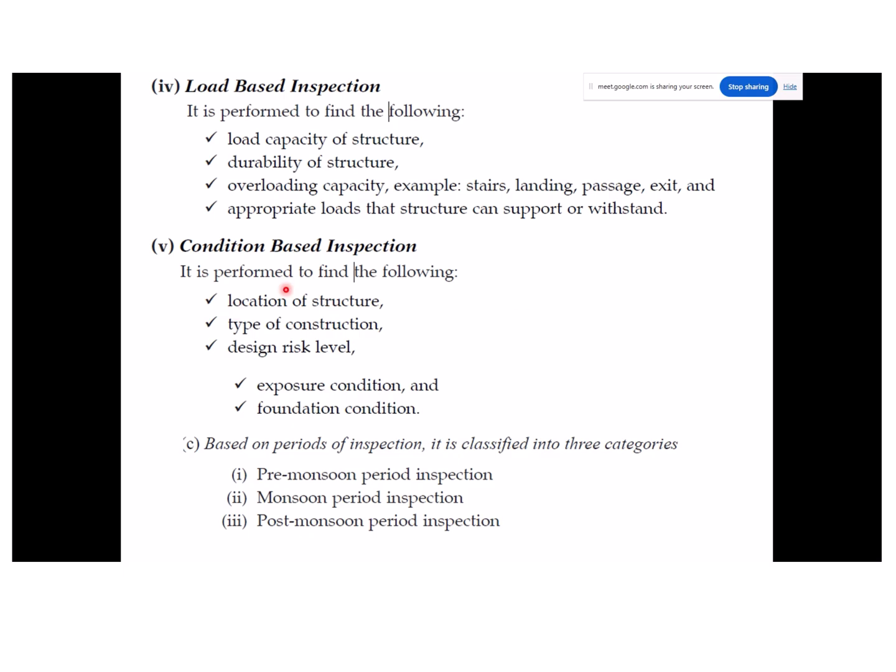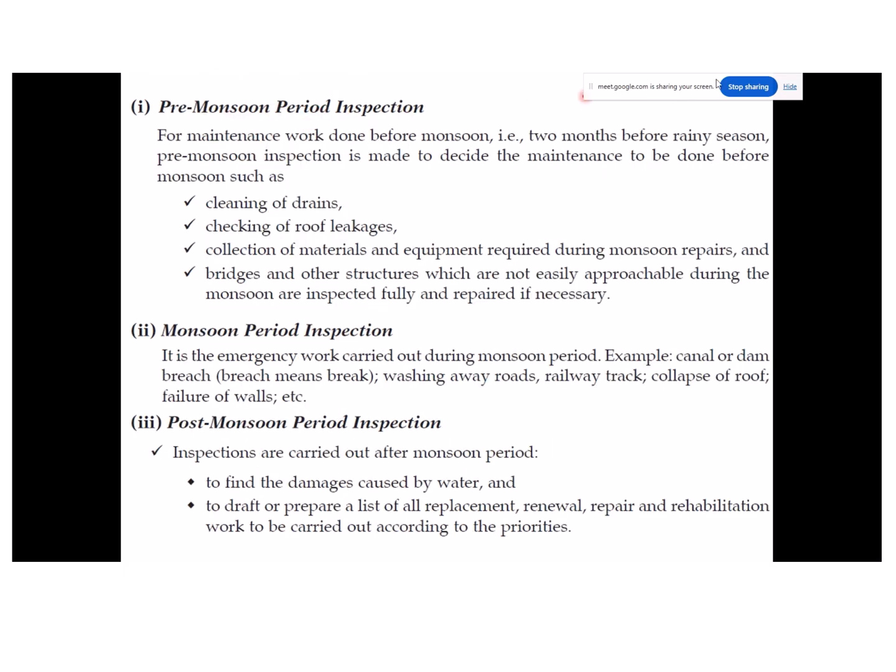Condition-based inspection is performed to find the following: location of structure, type of structure, design risk level, exposure condition, and foundation condition. Based on periods of inspection, it's classified in three categories: pre-monsoon period inspection, monsoon period inspection, post-monsoon period inspection, and so on. Pre-monsoon period inspection is for maintenance work before monsoon. So these are environmental based, okay? Those who experience monsoon, two months before the rainy season, pre-monsoon. But you can also relate this here, because we know when the rainy season will come, and so on. You understand?